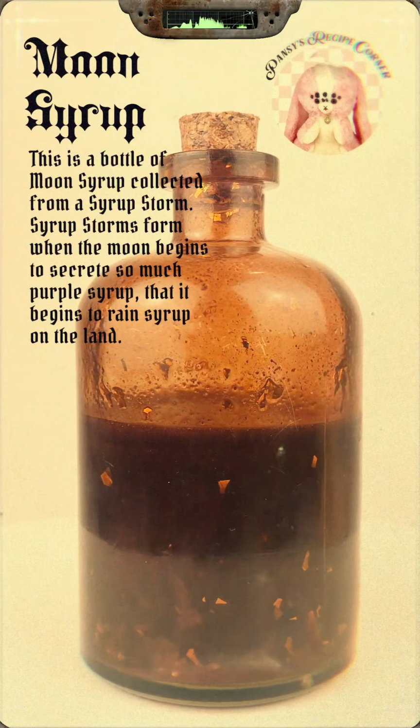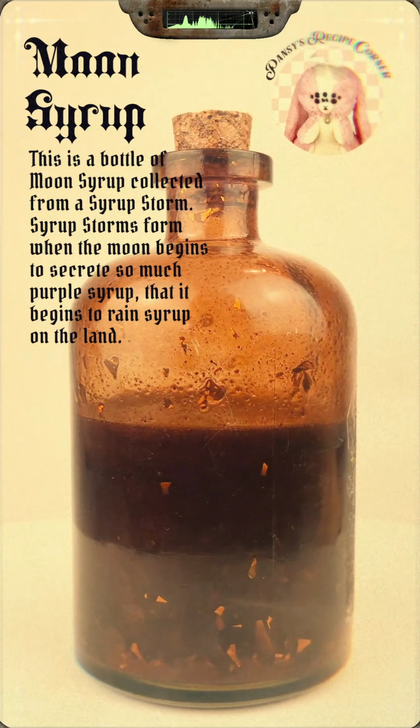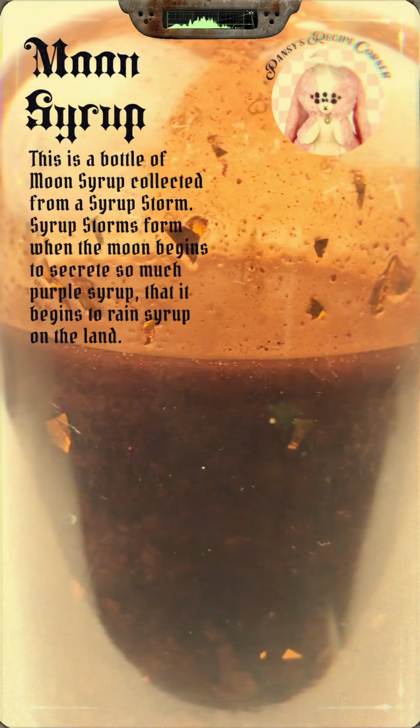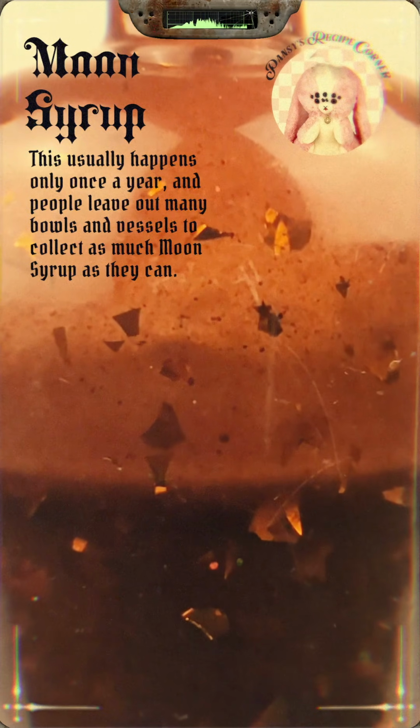Moon syrup. This is a bottle of moon syrup collected from a syrup storm. Syrup storms form when the moon begins to secrete so much purple syrup that it begins to rain syrup on the land. This usually happens only once a year, and people leave out many bowls and vessels to collect as much moon syrup as they can.